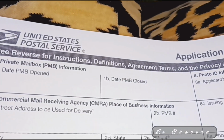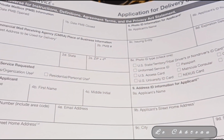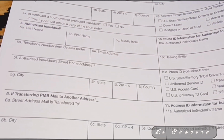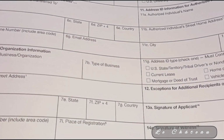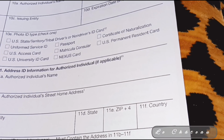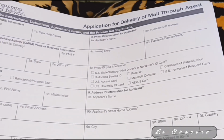And you will need an address already. So you can use a relative, family, friend. No mail will go there. But to set up your virtual address, you need to have an existing address already. Here is a form. This is form 1583 that you will fill out at the post office. Once you fill out this form completely, you also need to have it notarized. So you'll need an existing address already in order to get your virtual address.